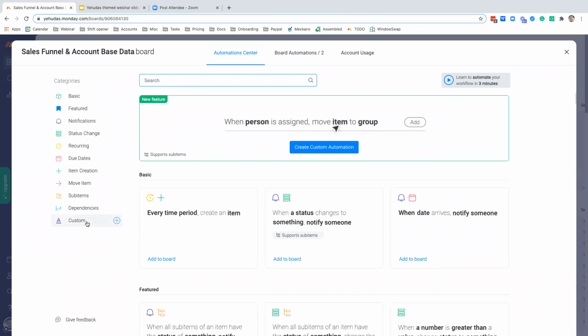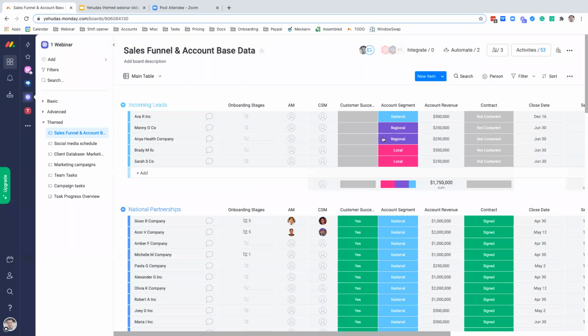To demonstrate, I want to focus on my sales funnel board that we just navigated to. This was the board that we were working on earlier. As you can see, my leads come into the incoming leads group over here. We have a few columns to categorize these leads and to assign them to their respective account managers. For this, we have a status column to show the regional segment which these leads are coming from. We also have a few people columns so that we can assign each lead a customer success manager and an account manager once the lead account becomes signed and relevant.